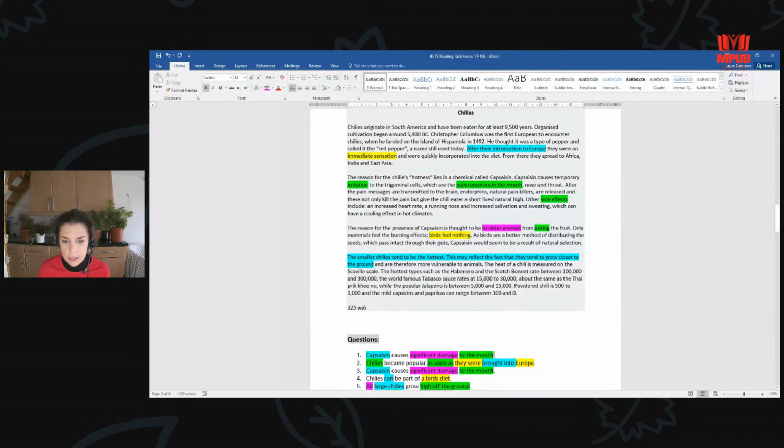Okay. So it's a scientific word. Number 1 in the questions at the bottom here. Capsaicin causes significant damage to the mouth. Interesting use. Significant. It's quite a big adjective. Significant damage. Does it mean a little or a lot? Yeah. It means a lot. I heard you. So significant damage to the mouth.